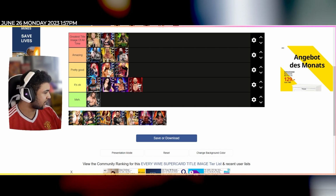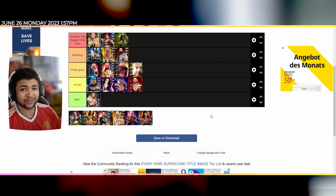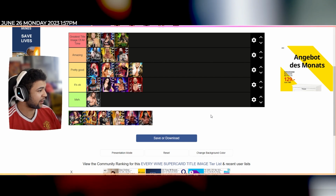Next up, SummerSlam season 1, I believe that is. Season 1 or season 2. NXT title image Samoa Joe. This image going in pretty good. I think that's a clean image. I think that's a clean render. That is a great render. You can see the belt. The belt is very visible. And yeah, it's Samoa Joe.